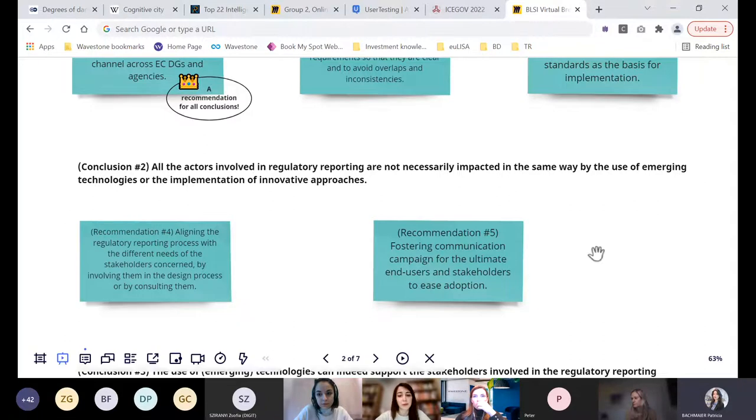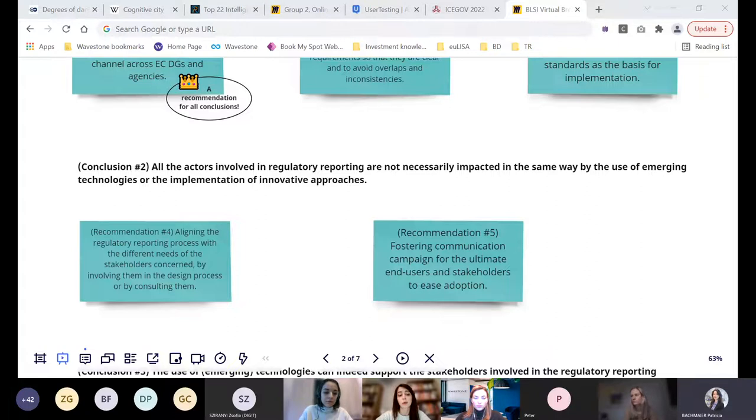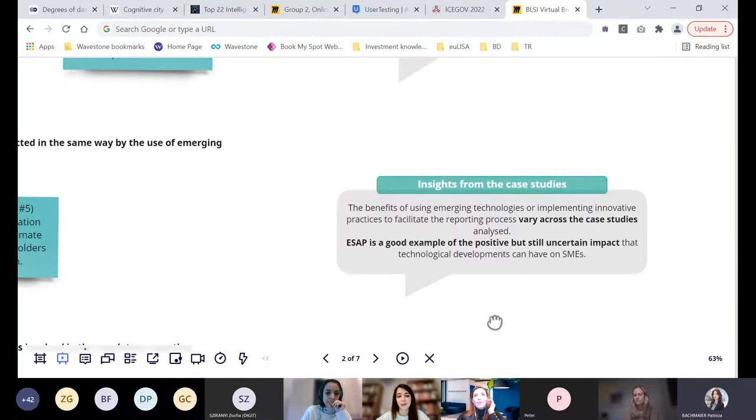This is why we want to focus your attention on recommendations 4 and 5, which are aligning the regulatory reporting process with the different needs of stakeholders by involving them in the design process or by consulting them, and fostering communication campaigns for the ultimate end users and stakeholders to ease adoption. Now, Solène, the floor is again yours to explain a bit more about the impacts on stakeholders.